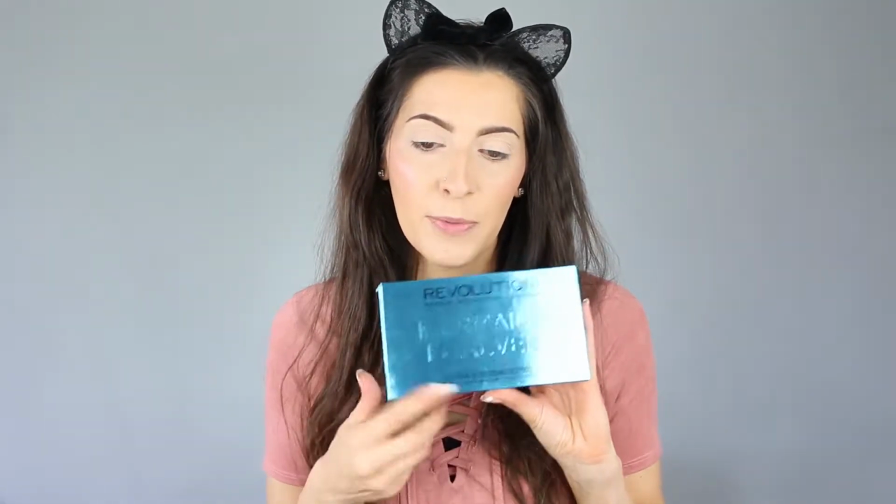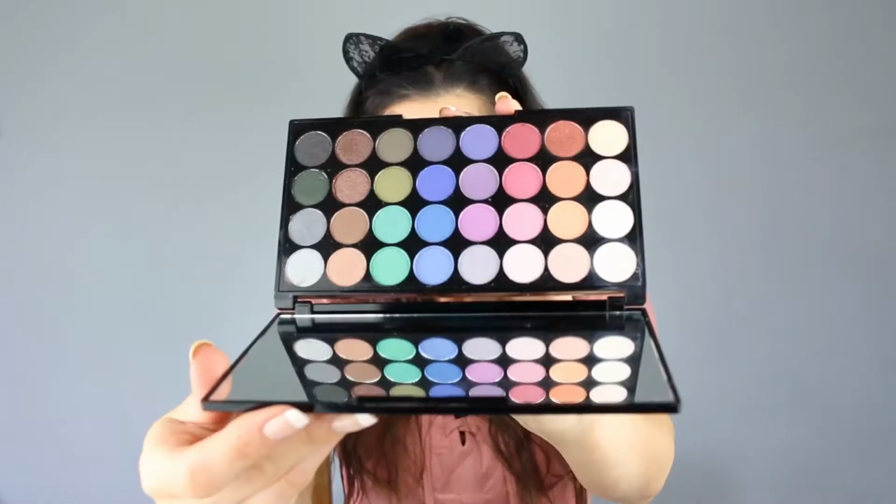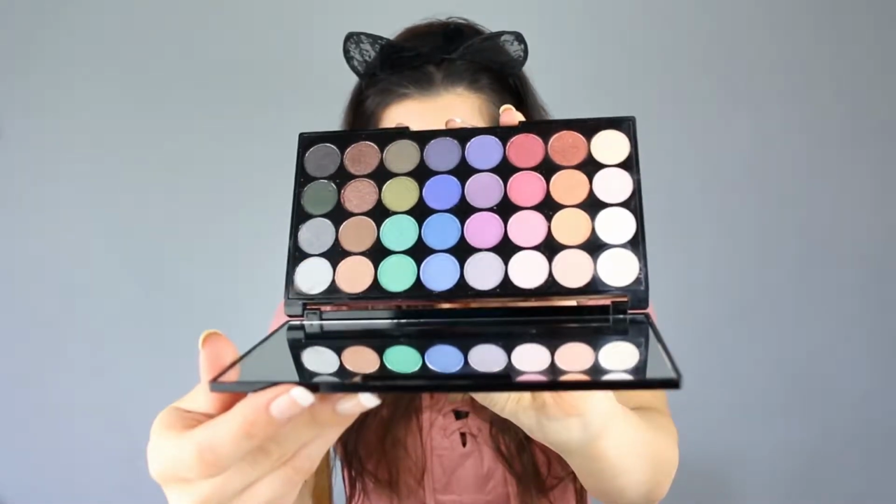So as always with Makeup Revolution products, it comes in a cardboard box, and then on the back it shows you what the shadows all are. This palette in particular has 32 shades. And it's right here in the same casing that they all come in. They all look pretty much the same. Just a quick close-up of all of the shadows.